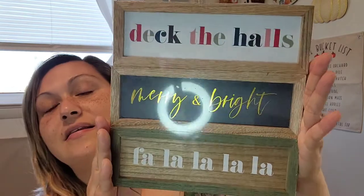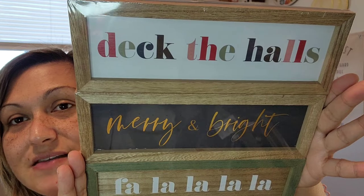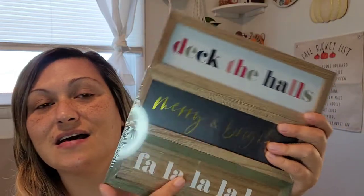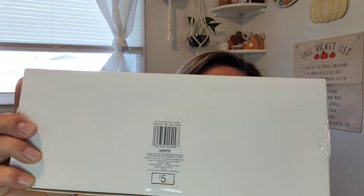Then I got this. You guys, yes. Can you see the ring light? I'm trying not to. So you've got Deck the Halls, Merry and Bright, and Fa La La La La. So these are three different signs in this packet. This was $5. KFC Santa was $5.